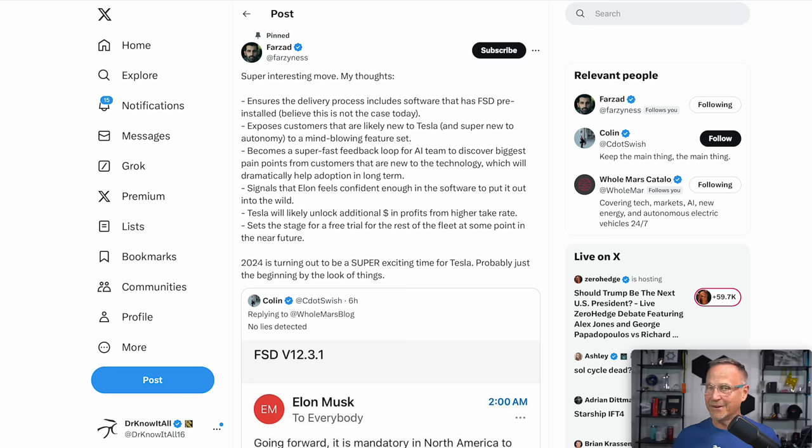And again, this is all incrementally pure profit for Tesla. They don't have to pay very much of anything for every additional vehicle that signs up, either subscription or purchasing. So this would actually be a genius move on Tesla's part to give it to the fleet for a period of time and let people test it out. And then, of course, Farzad concludes with: 2024 is turning out to be a super exciting time for Tesla, not just their full self-driving, but also Optimus, and probably just the beginning by the look of things.